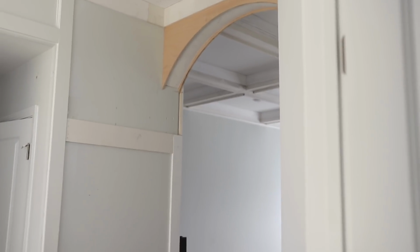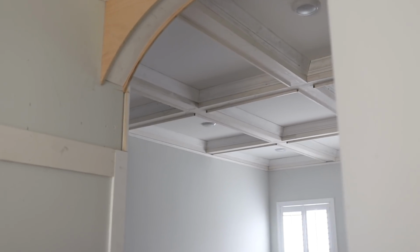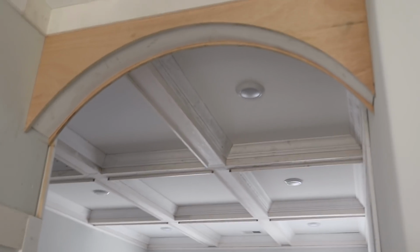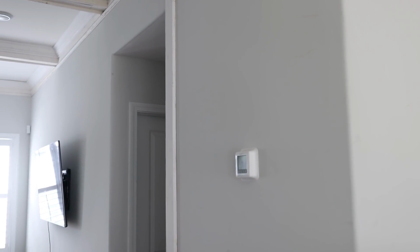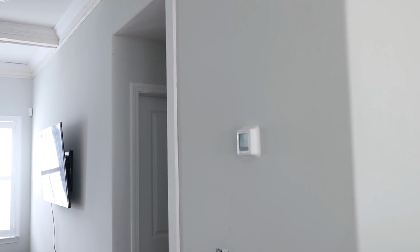Good morning, you guys. It is day 3. And I wanted to show you what the ceiling looked like from the master, and it looks amazing. But I opted to put an arch here. This is not 100% done. My electrician's going to see if he can come to move this over just a little bit. We're going to see if it can be done. That way I can have another leg here situation, and then the same thing.